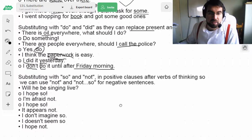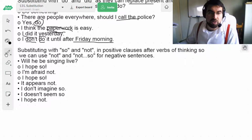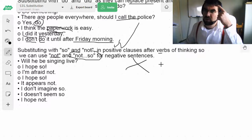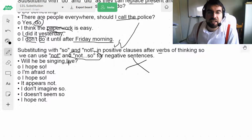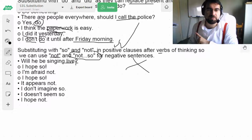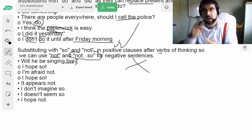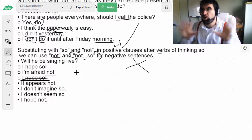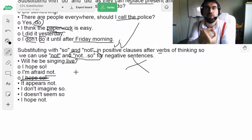Substituting so and not in a positive clause after verbs of thinking, we can use so, and not for negative. Will he be singing live on stage? I hope so. I'm afraid not. I hope not. I hope so.